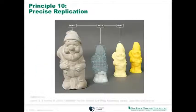Okay, last principle, principle 10 is precise replication. Using 3D scanners, you can actually replicate lots of things. 3D scanners aren't that awesome, but we do have the ability to just copy things now. You just take a 3D scanner, you scan it in, and then you put it in a 3D printer. So that'll become a big thing in the future, how we're going to protect against that.